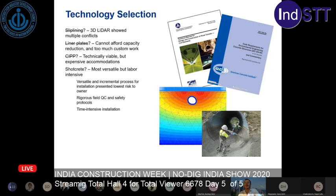It was the most versatile of the options. I mean, you're basically creating a reinforced concrete pipe, so the design can be pretty robust, and it arrives to the site in a bucket. But there was definitely a labor-intensive portion of this. It requires rigorous field QC and safety protocols to make sure that what you're designing is actually what gets installed. And it's a time-intensive installation.